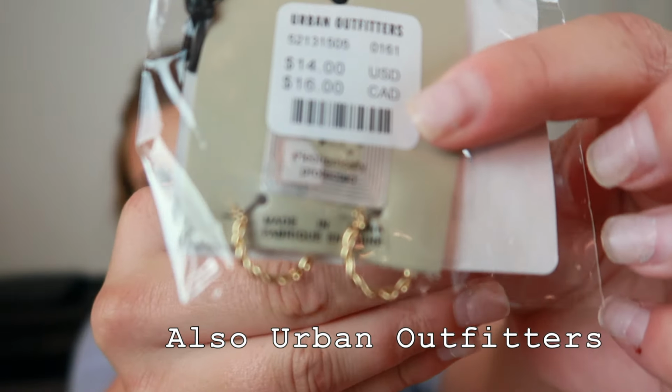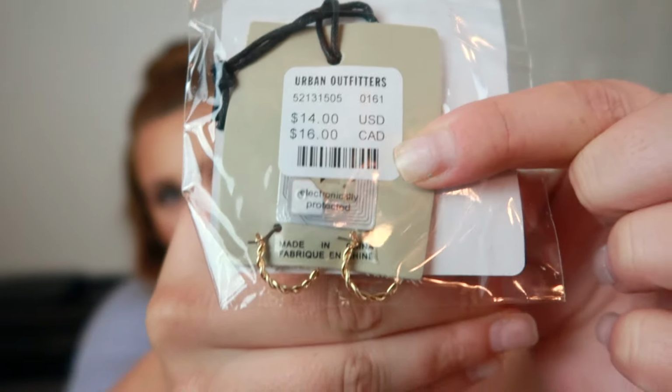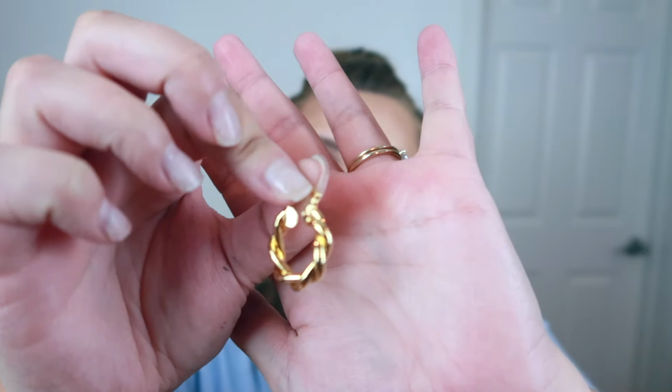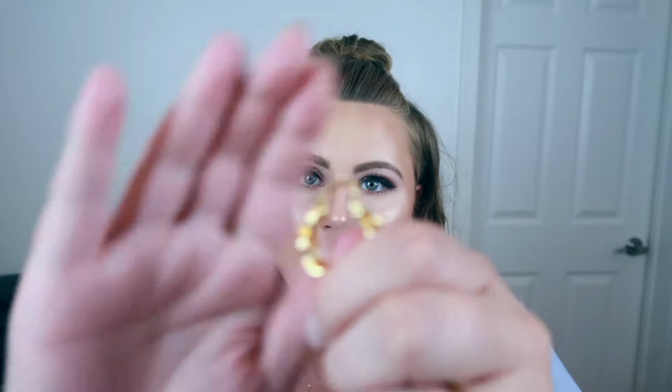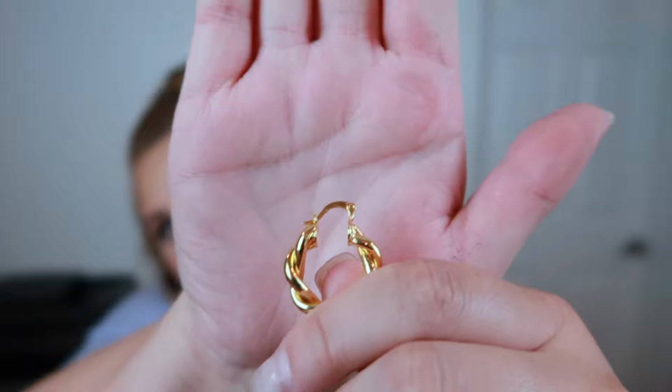These very small twisted hoops are also for my first or second holes. Lastly, for jewelry, these are just bigger, thicker twisted hoops. These are also, oops, I just threw one. These are also from Etsy. I don't love the post on these. They're really hard to get into my holes because they're just a really weird shape.